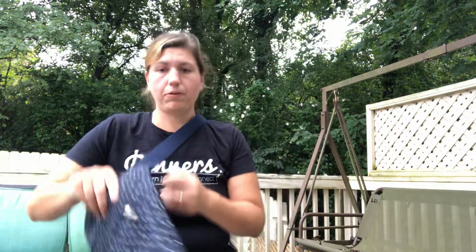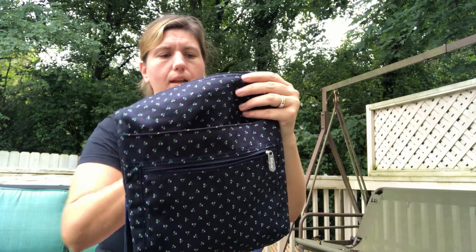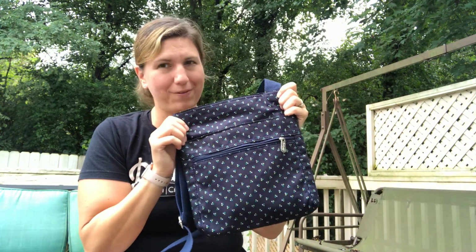But I really like this for our current needs and situation right now where we are in life with my children. So that is the organizing shoulder bag from 31.